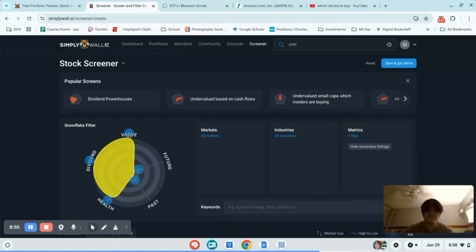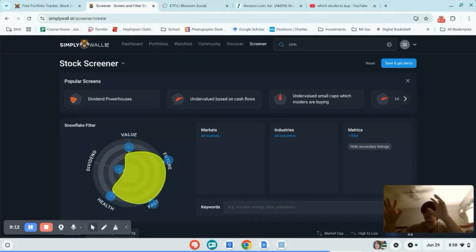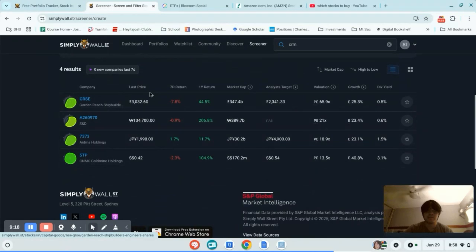Say you're a dividend investor. I want value and I want health. I want to be a healthy company. I want to be undervalued and I want to give a good dividend for safety. Or no, I want to be extreme. I want extreme future growth, and I might take a little bit less value just because it's going to be high in growing. So less value, less health, but it's proven that it grows and it's going to grow in the future. We can get all these companies here.